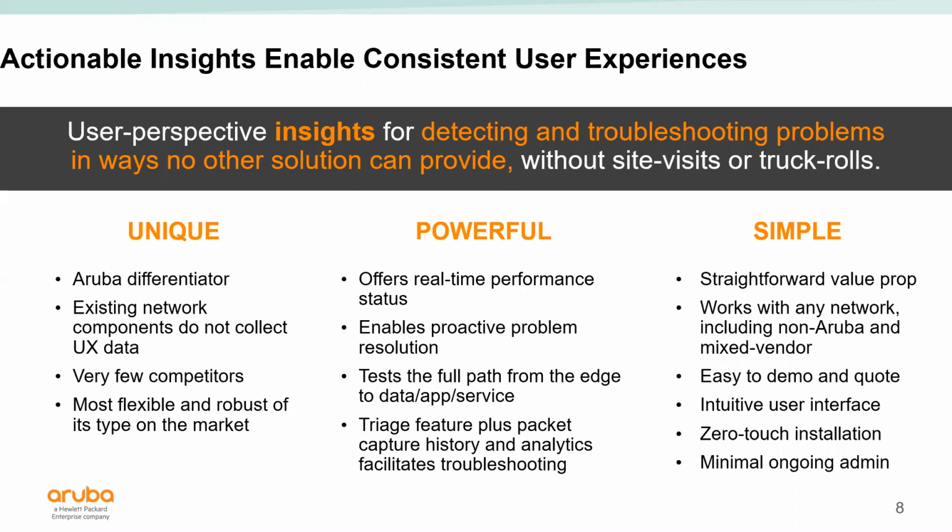As I mentioned, when we get to the demo portion, you'll see it's very straightforward. I think it's a very straightforward value prop. It's going to work with any network. This is, again, really important, including non-Aruba and any vendor type of situations. I think it's really easy to demo. It's definitely easy to quote. The user interface is very easy to work with.